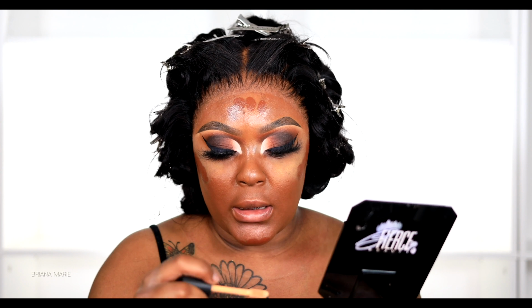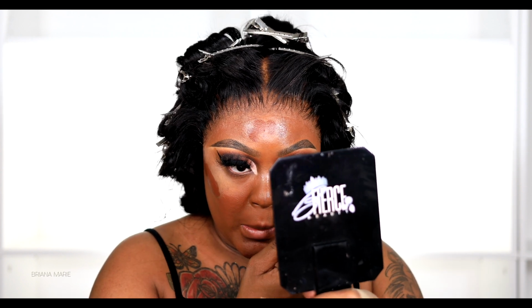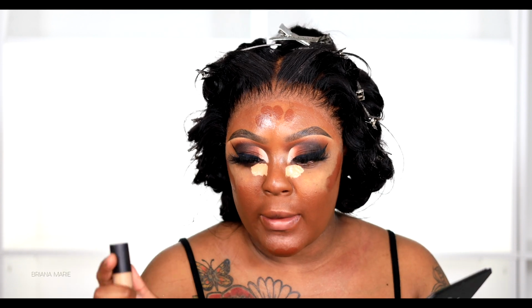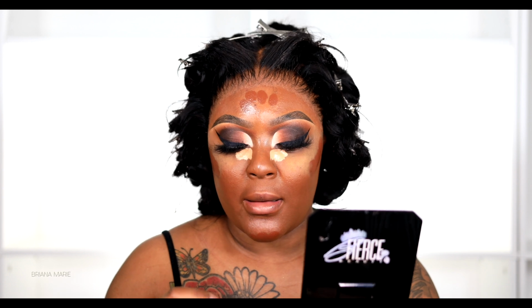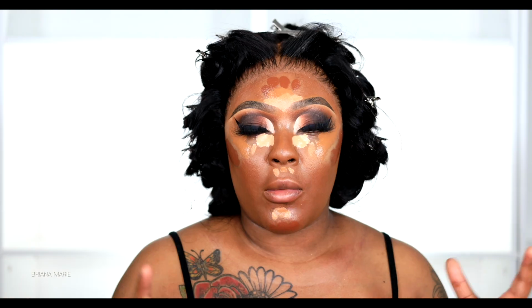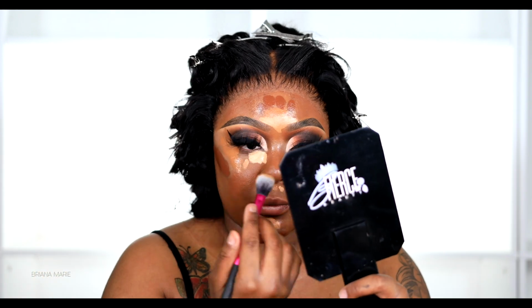I'm going to take my Bare Skin in the shade 25N, Born This Way by Too Faced, and this in the shade Chai. Now I'm going to spray my face down and we're going to blend all of this out.